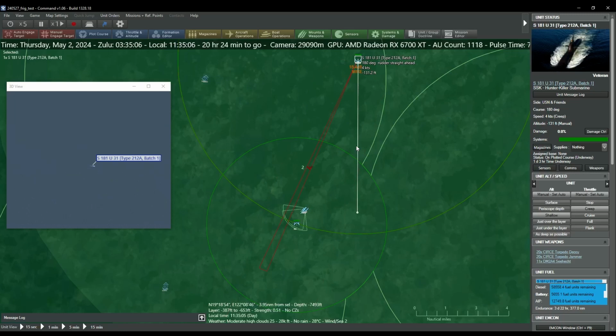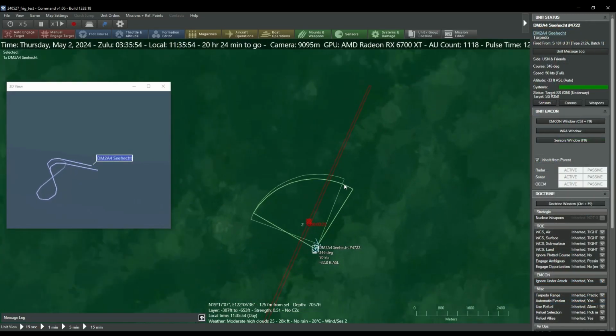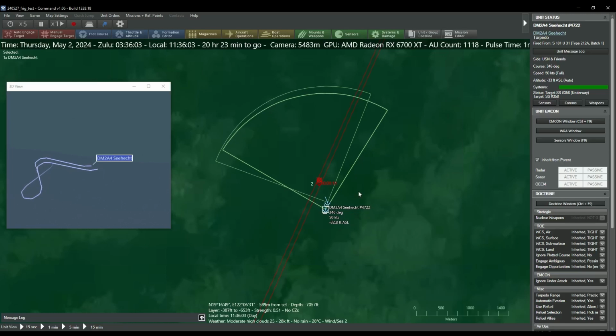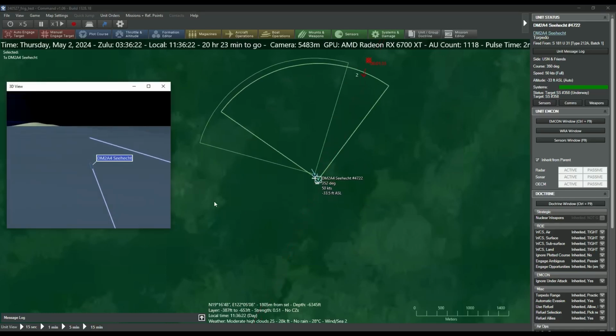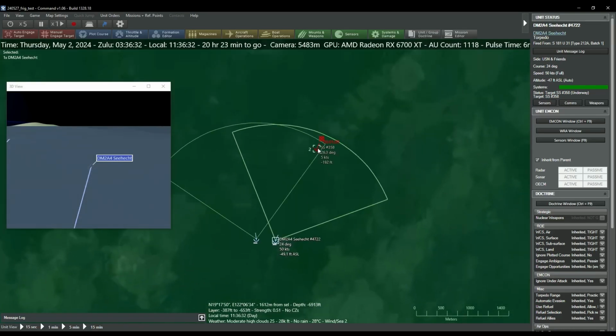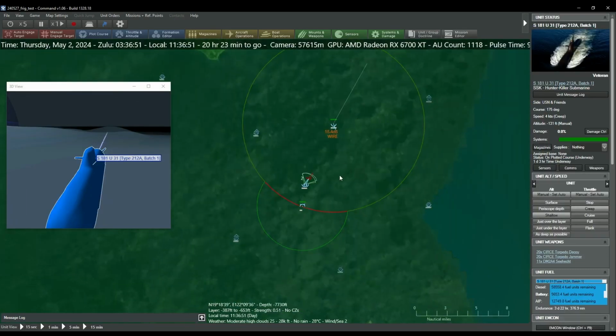And we might have to... look at that. So it's somewhere in this direction. Yes, that's looking pretty good. There, we have a fix. And it's coming right towards us. No, don't want any of that.